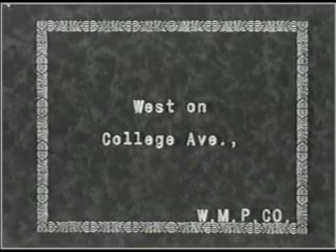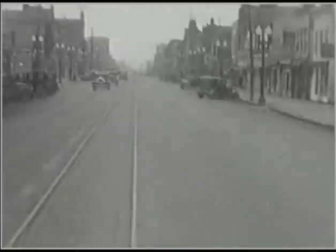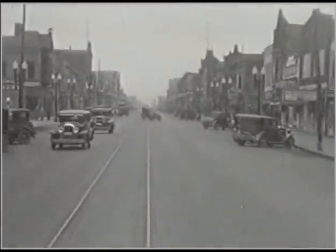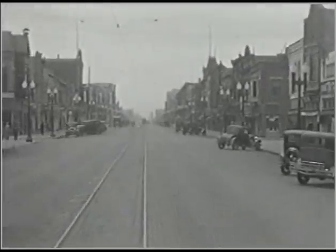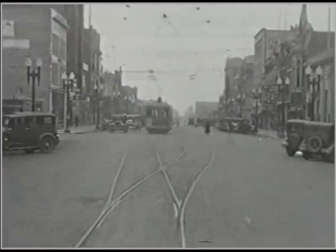Then he would return back down to Rankin, north or south to College and then up to Oneida Street, where there was a double track system, and they were meeting another car coming from the west.